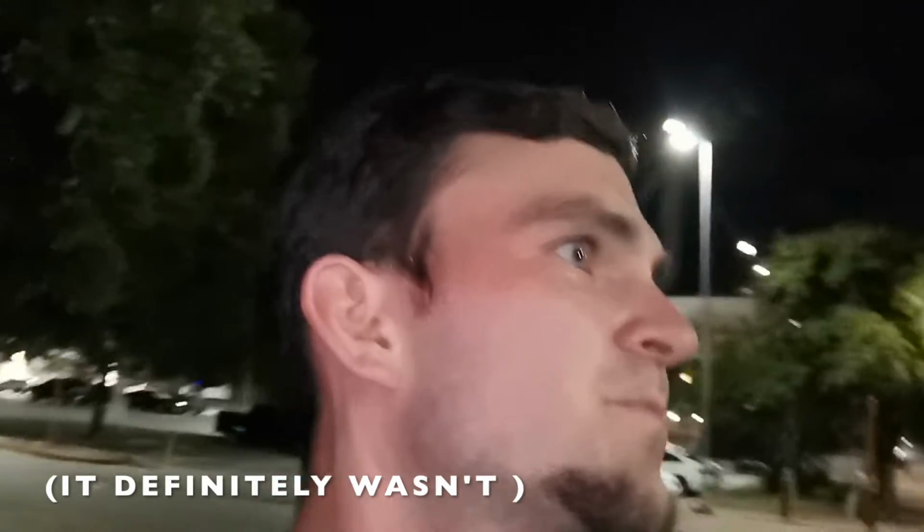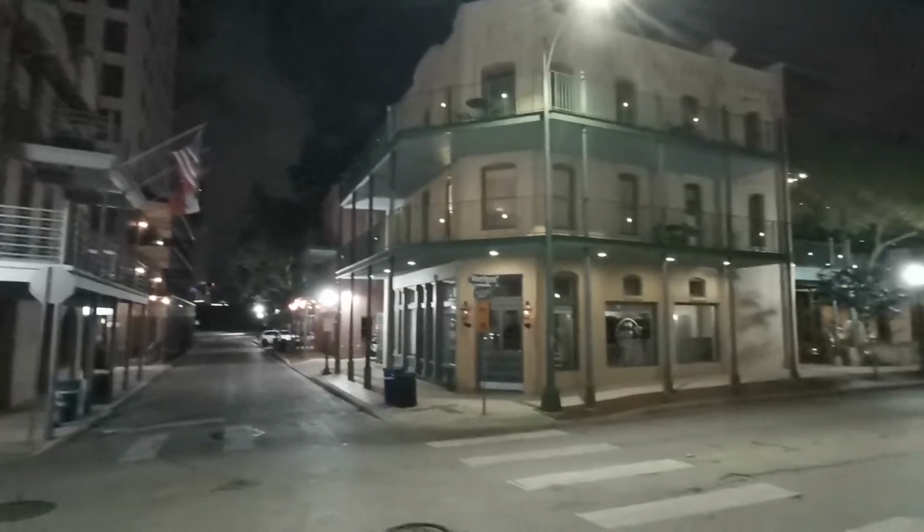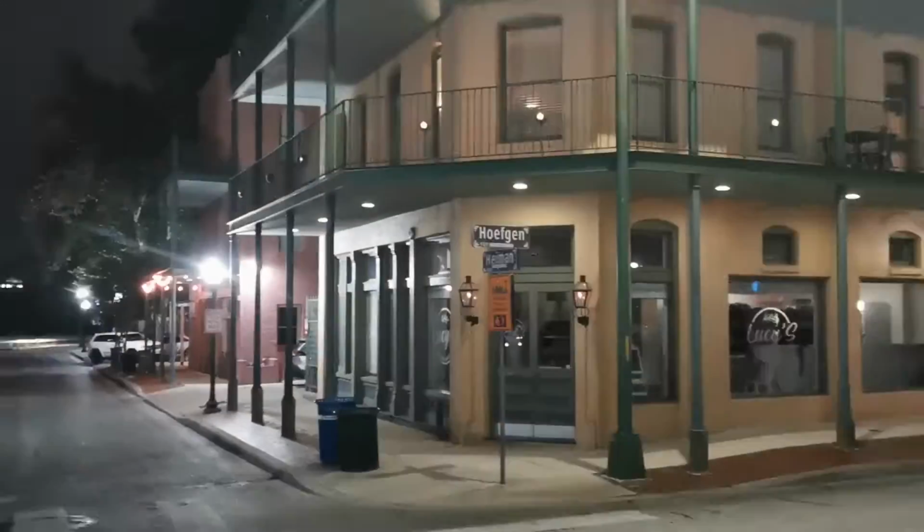I mean, it's the middle of the night, so you gotta see what you can. I think I can see the Alamo from here. Yeah. All right, let's go check it out. Come with me. You can already see the style of architecture in San Antonio is quite unique. Look, they even have gas lamps.